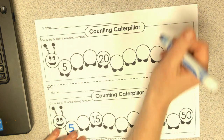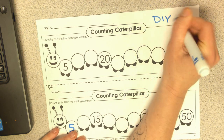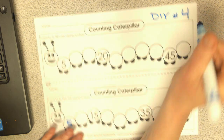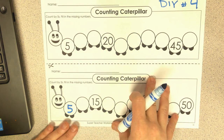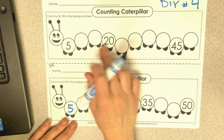But anywho, you should be in level 1 looking for DIY number 4. Counting caterpillar. Alright, so each one of these is their own problem. Okay? So you're going to be skip counting by 5s, and you're going to fill in the missing numbers.